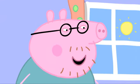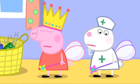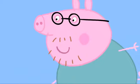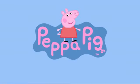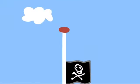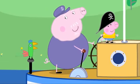But after it's been raining in the garden, what do you normally find? Muddy puddles! And what are muddy puddles for? Jumping up and down! What? Raise the flag! Peppa, ring the bell! Peppa, ring the bell!